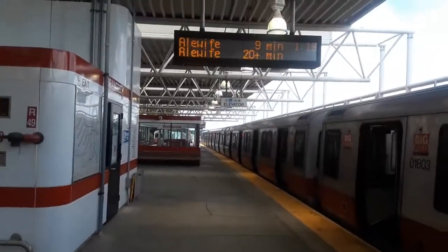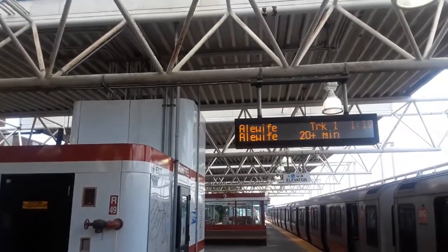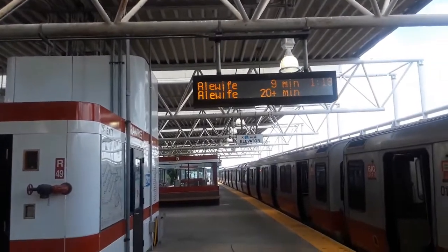The next train departs in 9 minutes on track 1.